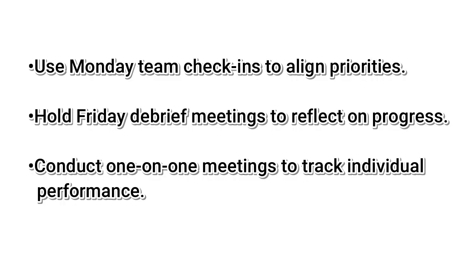You see, consistent check-ins reinforce commitment and keep accountability at the forefront. You could possibly implement it this way. Use Monday team check-ins to align priorities. Hold Friday debrief meetings to reflect on progress. Conduct one-on-one meetings to track individual performance.